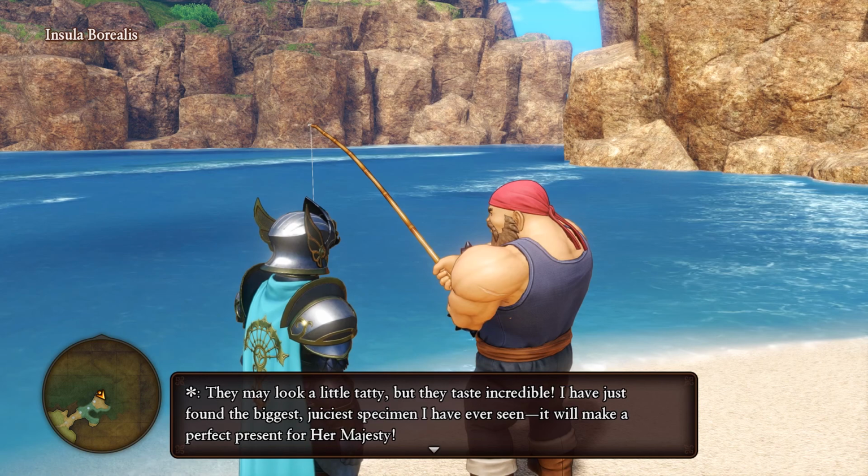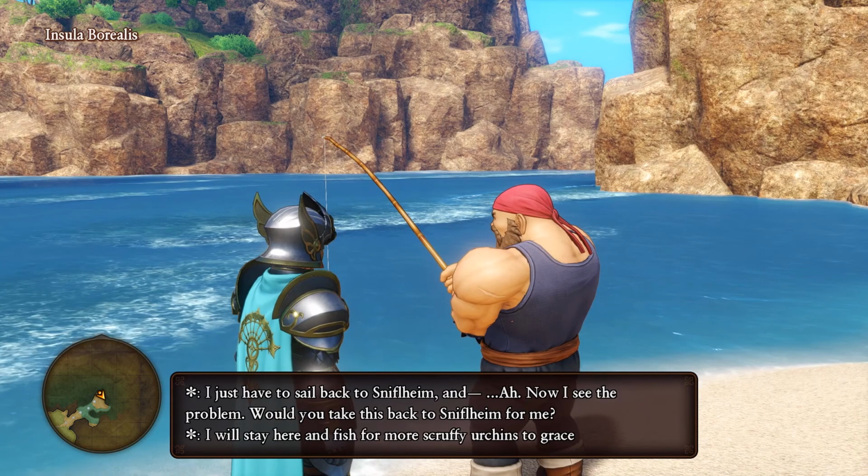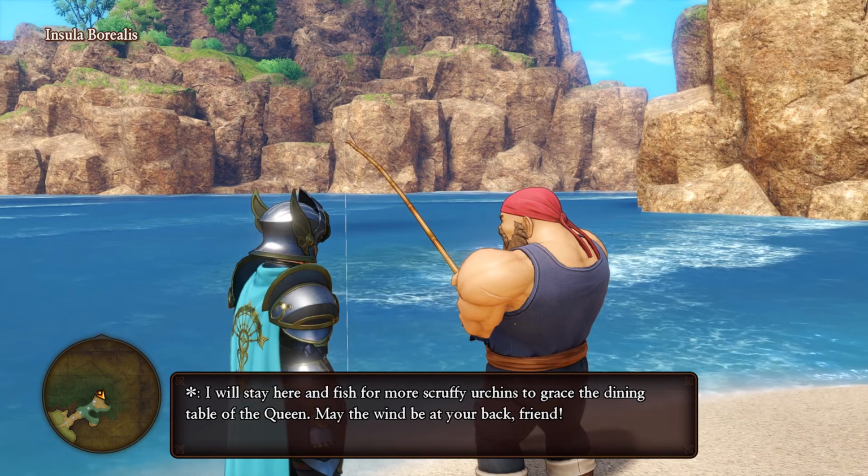They may look a little untidy, but they taste incredible. I have just found the biggest, juiciest specimen I've ever seen. It will make a perfect present for Her Majesty. I just have to sail back to Sniflheim, and now I see the problem. Will you take this back to Sniflheim for me? I will stay here and fish for more scruffy urchins to grace the dining table of the Queen. May the wind be at your back, friend.